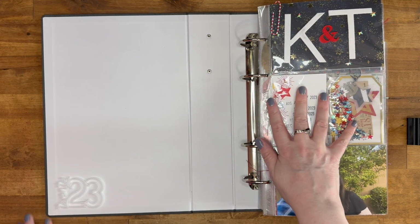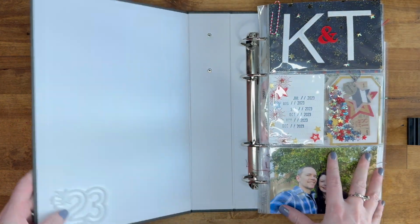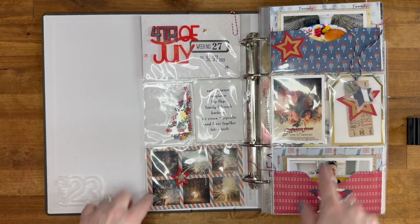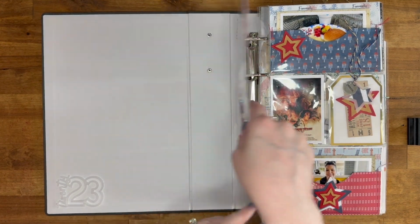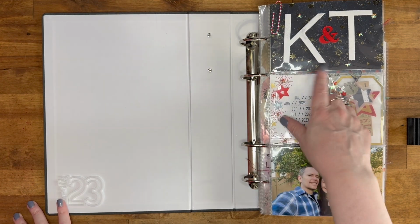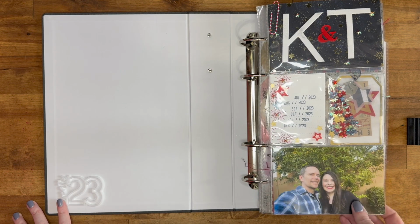Okay, I'm using the 6x12 album size. This is from Ali Edwards. And I usually do 2 of these a year, volume 1 and 2, and then I use the Design H page protectors, or you can use a Design A but cut it in half. So I always start out my first page with our initials and then the dates for the album and a picture of us.